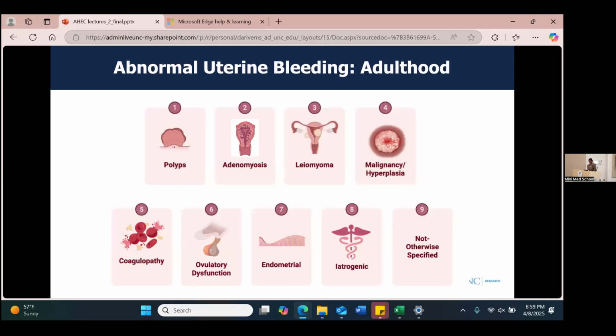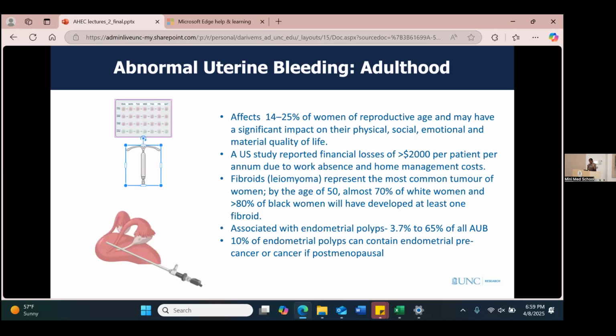So this is exactly what Madison already talked about. I'm not going to go through that again. Basically, this abnormal bleeding is actually very expensive for the healthcare system. People lose about $2,000 per year through work absences and home management costs because they have abnormal bleeding.